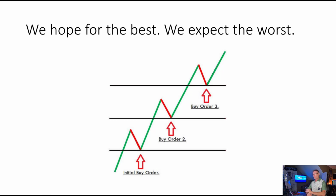I mean, obviously we're going to look at that, but immediately we change our focus and attention to expecting the worst. We basically expect that every trade we ever put any money into is going to go against us, and that we're going to be wrong, and that we have to have some sort of backup system to be able to compensate for that, right?